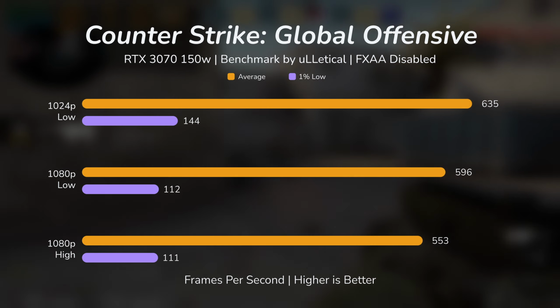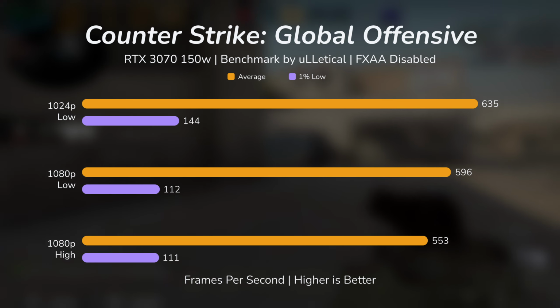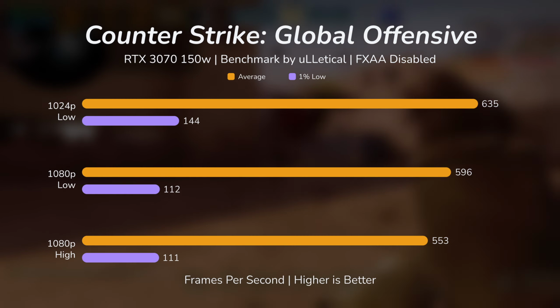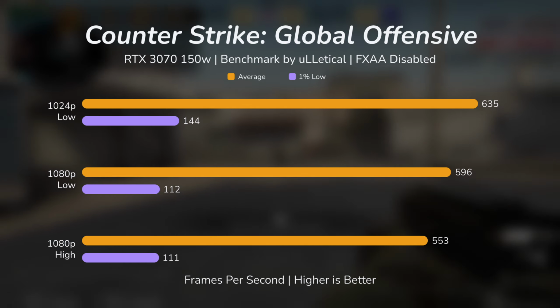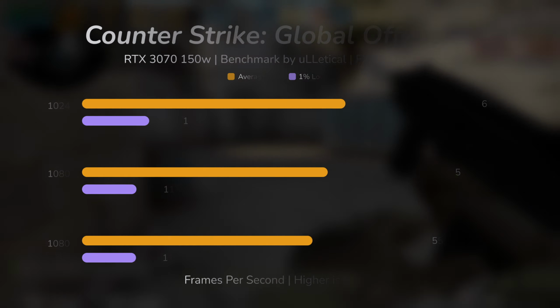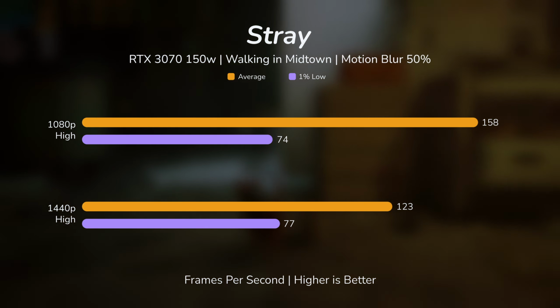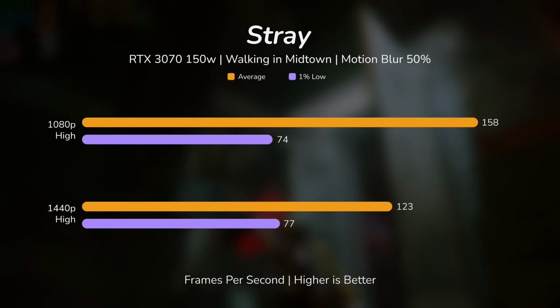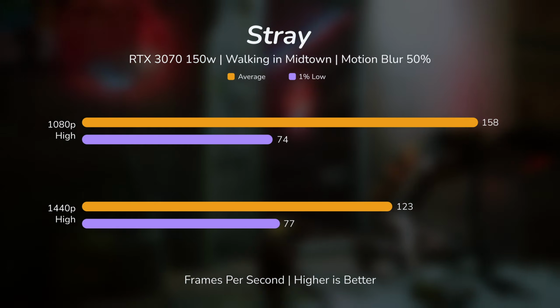In CSGO 1080p high, the average FPS was above 550 FPS, which is more than enough for competitive gaming. However, with low settings and 1024p 4x3 stretched, I was getting above 600 FPS, and that's an incredible performance. Stray is an amazing indie game that has great visuals and great performance as well. In 1080p high, I got an average of 158 FPS with 1% lows of 74 FPS.